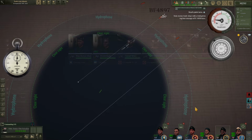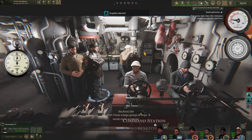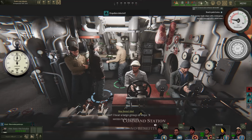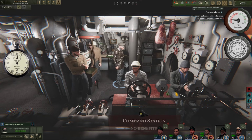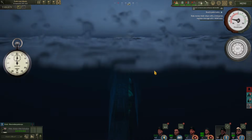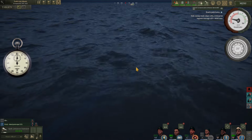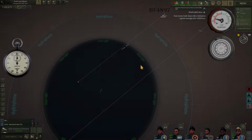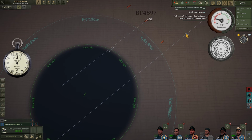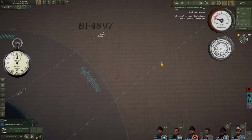Also, make sure I don't want anyone noticing this. You take care of the observation periscope and hide it. I say hide it. I don't want any periscopes up. We are going to guide ourselves by the... Ooh, look! No, this seems like a warship.